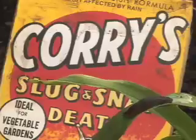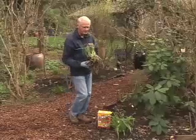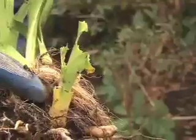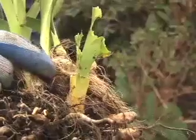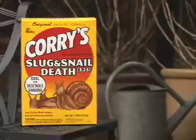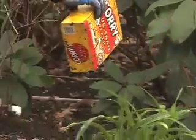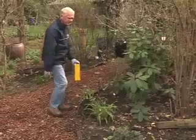Slugs are a real problem in Northwest gardens, and if you garden, you probably know that. This is a clump of daylilies that I was dividing, and unfortunately I had not put any bait down, and you can see the damage that the slugs have done to this plant. For me, the choice that I use in my own garden is Cory's Meal. I like it, and always read and follow label directions, but you just want to put it lightly around the plants on damp soil. So evening is an ideal time.